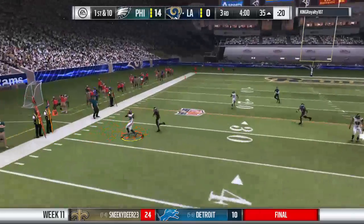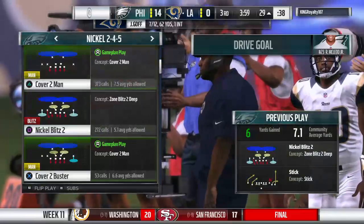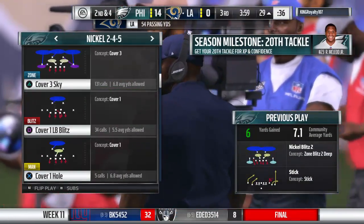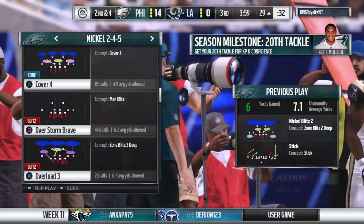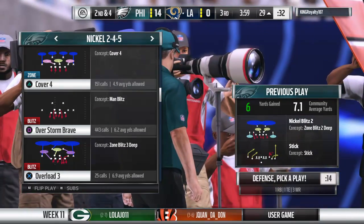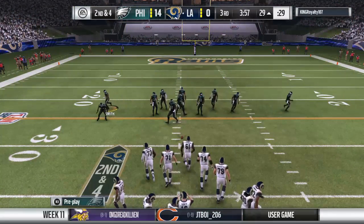On 1st and 10, Goff dumps it off to Gurley. It's a gain of 6 on the play, and it'll be a second down. I know most of the time when the ball's in the air, you're thinking wide receiver, tight end, but running backs can be a big part of any passing offense nowadays. Inside 4 minutes to go, third quarter.